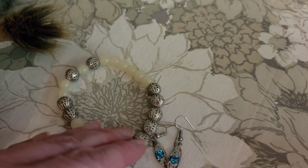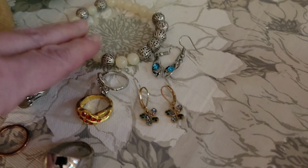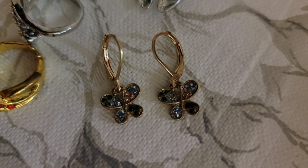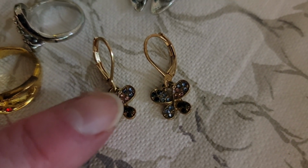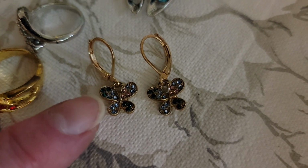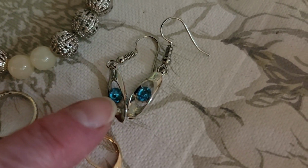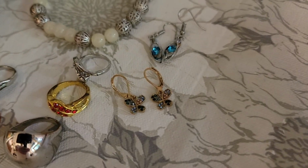Then we have the bracelet, white beads, and silver tone beads on a stretchy band. That is $2. And the butterflies. Let me get in here. Are you going to focus? Kind of. This has green, blue, and pink. And then that's blue and that's green. Hingeback, gold tone. Those are $2. And then these nice silver tone ones on the hooks with the blue rhinestone, those are $3. So that is the jewelry that is still available.